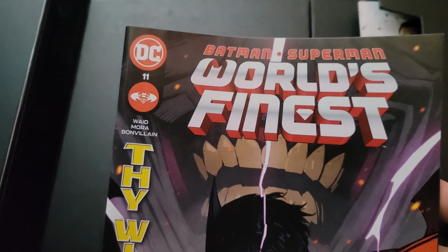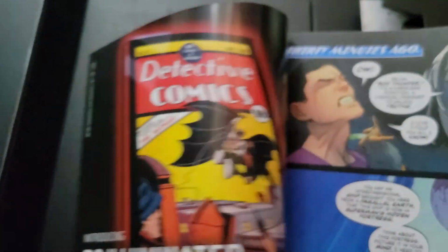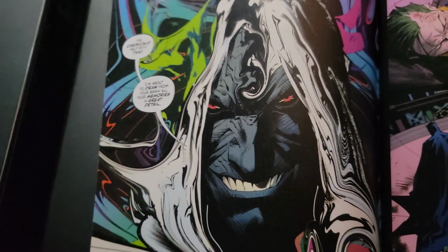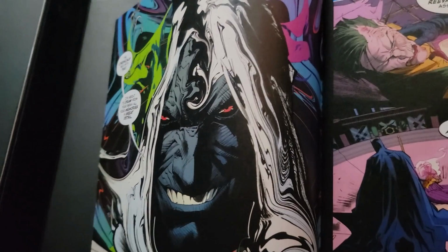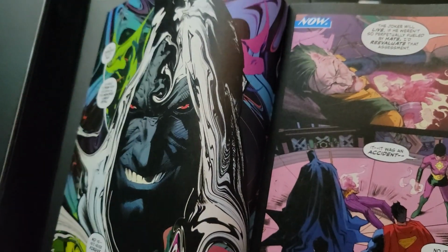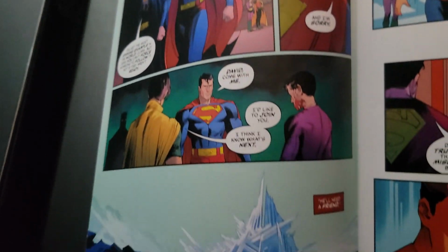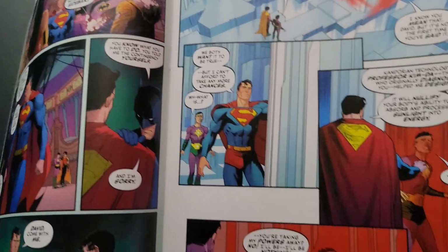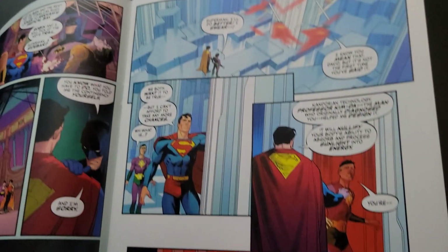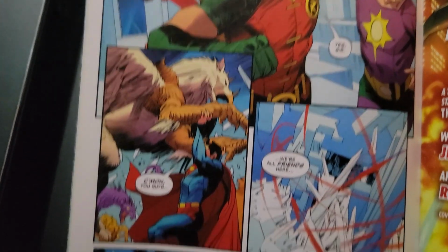So we've got World's Finest number 11. And yeah, this is continuing on the threat that's been going with this Demon King type of character. And then they've got Joker thrown into the mix as well. We see some sidekick action here. And I believe they're trying to rescue him, if I remember.